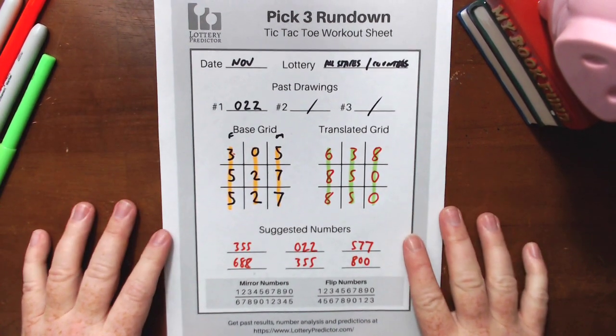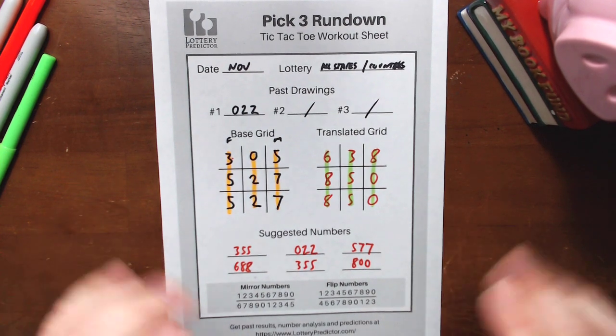All right, so there we go. Those are our group numbers for November. Go ahead and play those all together.